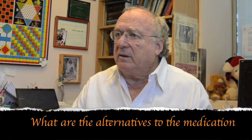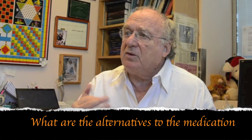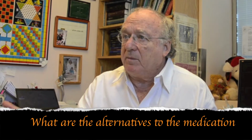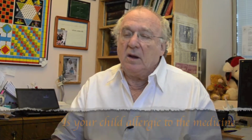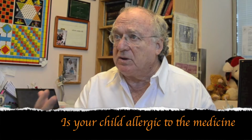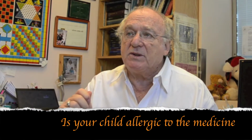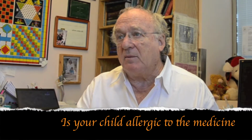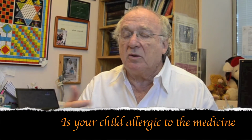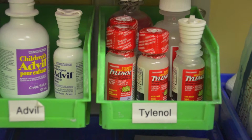What are the alternatives? If the drug does not work, or if the drug has side effects that you are concerned about, what else can be given to a child? You should ask that question. If your child is known to be allergic to anything, you have to mention it, because the drug name may not suggest to you it's a sulfa, but it may be a sulfa under another name. You have to bring it up. The doctor may not be able to tell just by your chart or by event that you went to hospital.